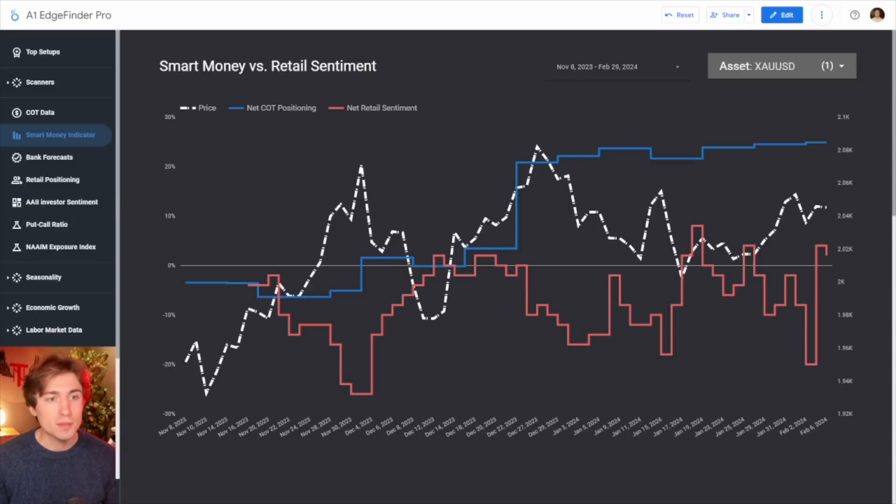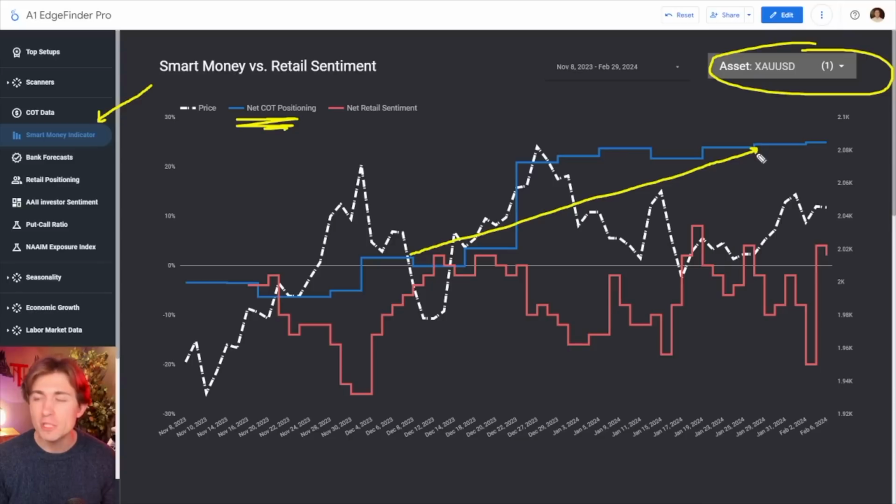And here's the smart money versus retail money. We have our smart money indicator on the edge finder. I've got gold pulled up here so we can take a look at this together. And what we can see is the blue line represents institutional money from the COT data. We can see it's been steadily climbing more and more bullish here recently.